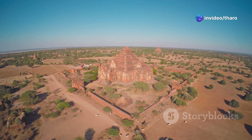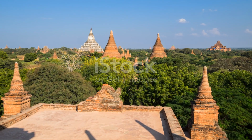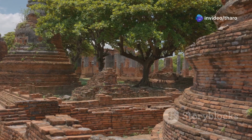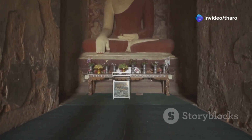Get ready to see the biggest temple in all of Bagan, Dhammayangyi Temple. This place is huge. It's like a giant pyramid made of bricks. Dhammayangyi is famous for its unique style, built almost entirely of bricks. These bricks fit together so well that you can barely fit a playing card between them.